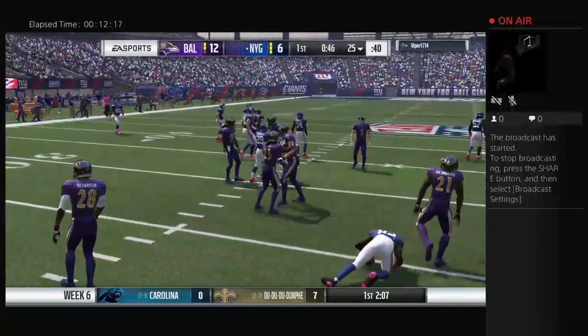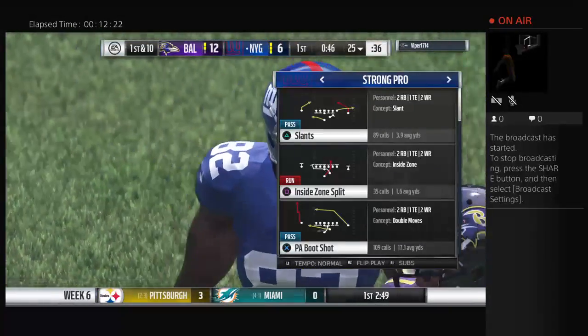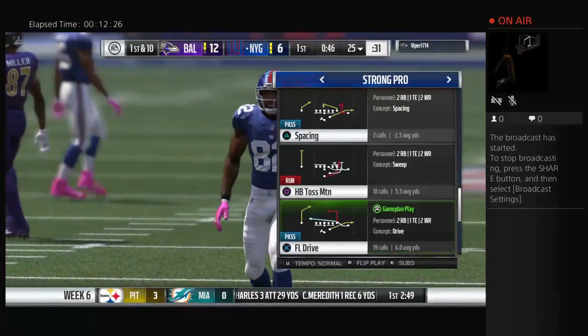And not a bad return here. He gets it out to the 25-yard line. The Giants offense now, they get ready to head back on the field. And they're going to need another score. Got one last time, but still down here.